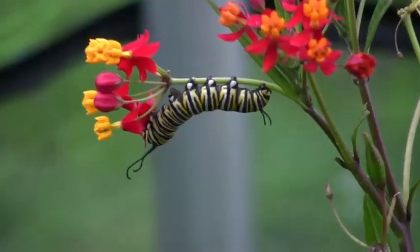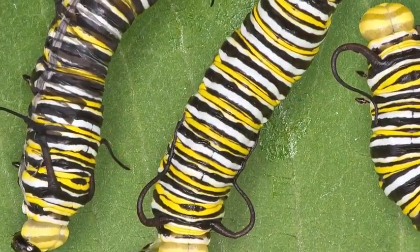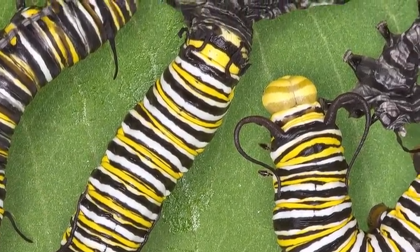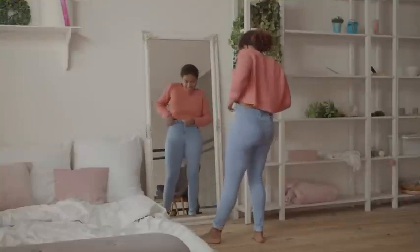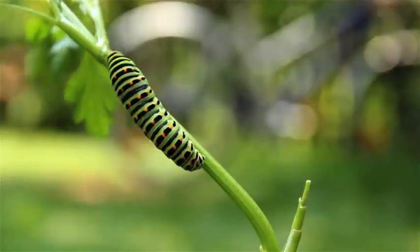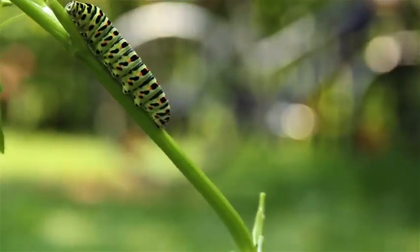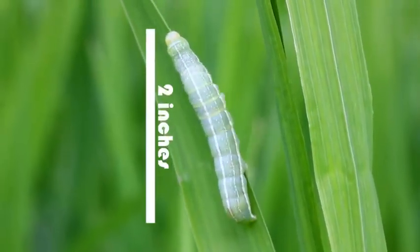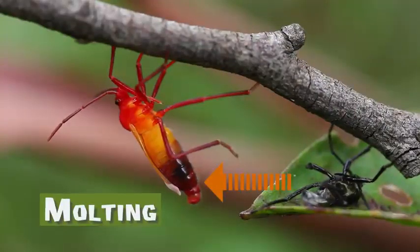The caterpillar has strong jaws and eats leaves for food. As the caterpillar grows bigger, it outgrows its skin. It sheds its skin because it gets too big for it, just like you buy a new pair of jeans when you get too big for your old pair. Some caterpillars shed their skin 4 times before they become fully grown. Fully grown for a caterpillar is about 2 inches in length. Other insects besides caterpillars also go through this stage.